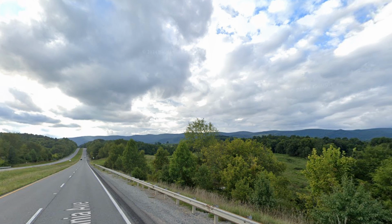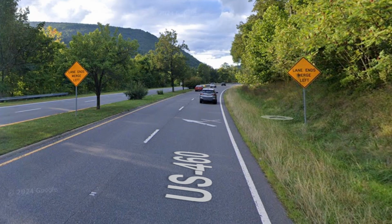But here we are out of Harrisburg, and all signs of population are gone, but a great view of the mountains. Signage pretty limited along the route as far as I could tell, but I will take a great view like this as a substitute, even if we can't get mileage signs.